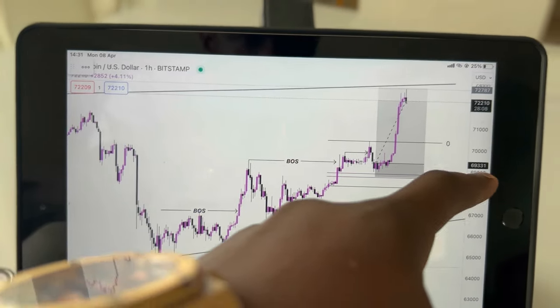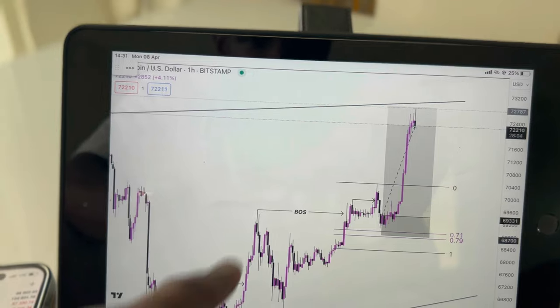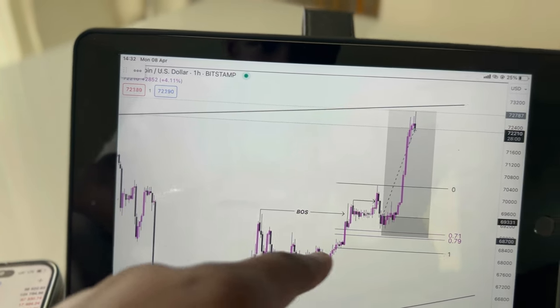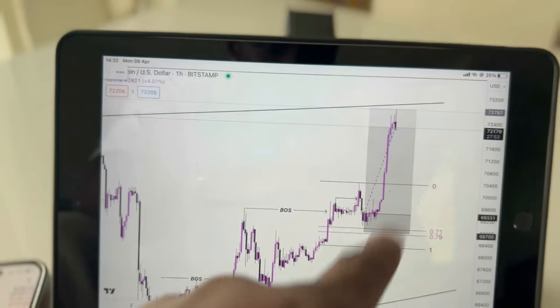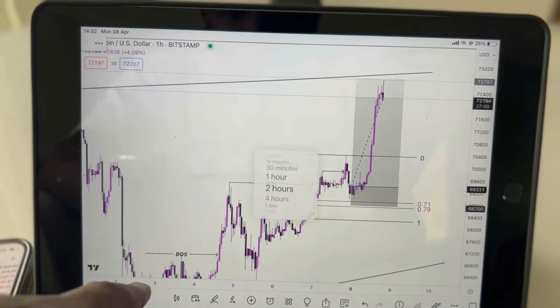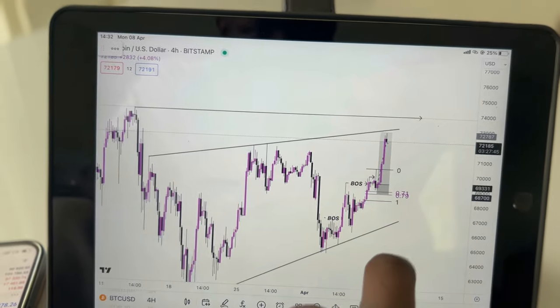So as you could see, this is what happened with this trade. The market impulsed upside, came back to collect some liquidity, and then it went up again and collected some more. I knew that from here we just have to impulse a little bit to the upside before we can get some rejection from that point. And if you go on a 4-hour time frame, you are going to see that there was a little bit of trend that was built right there, right?